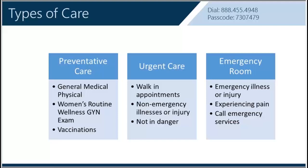There's also urgent care centers or walk-in clinics, which can be used when you are sick or hurt and not in any danger, but you don't want to make an appointment with a doctor. Really, for the same things you would make an appointment with a doctor for when sick or hurt, but you just want a walk-in clinic, you could go to an urgent care. Also, there's emergency room, and that's going to be when you're experiencing any emergency injury, pain, an emergency illness, and you need immediate care. Never hesitate to contact local emergency services or 911 if you are in danger. Take care of yourself, and then afterward, IMG will do our best to help you out with your benefits once you're safe and healthy.